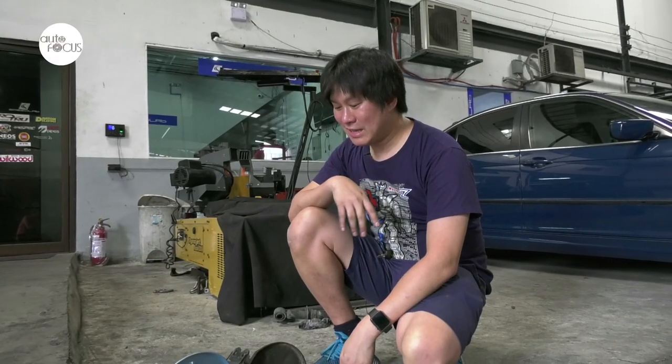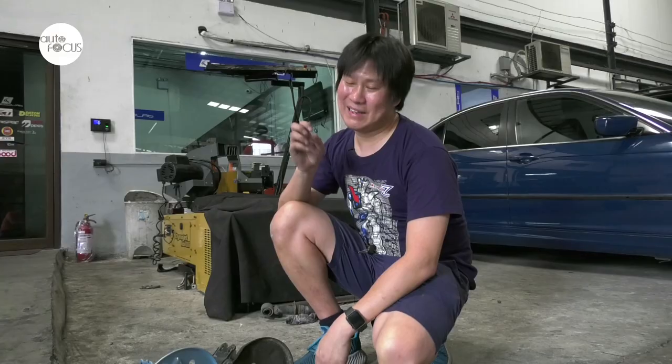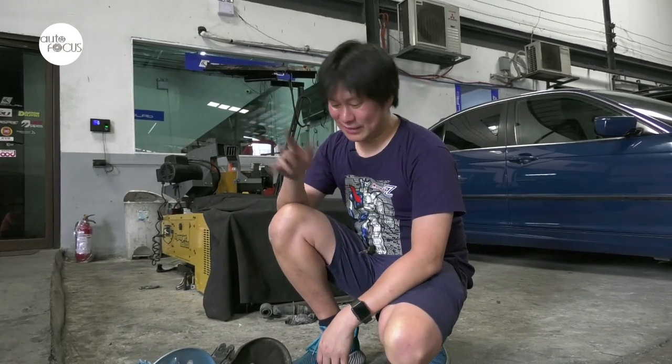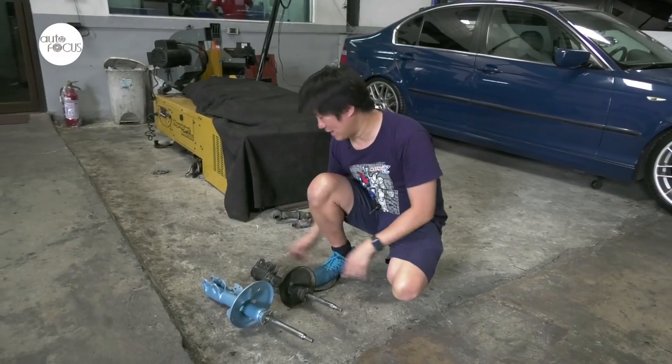So the big question is, how do you know if sira na yung shocks mo? The easiest, fastest, and most sure way to find out, you have to take the shock out of the car to be able to tell if it's busted or not. So here we have two shocks. One is new, one is old. This one is busted, and I'll show you why.